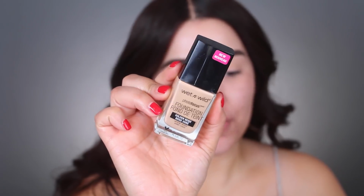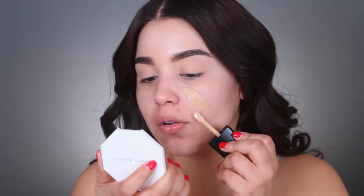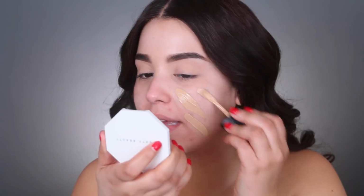This is the Photo Focus Foundation. I am going to be wearing the shade Golden Beige, which may be a little bit too dark. I don't know, I haven't used it in a while, but I do know that it's really, really great. It has a little spatula, if you guys have never seen this. Where do I start? So I'm gonna start off by just doing little strides on my skin.